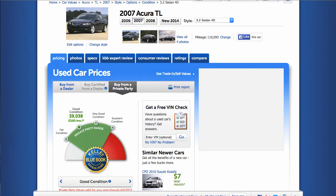Next car on our list is the Acura TL. Again, all these are '07, just because that's going to be the cheapest model year that's allowed for UberSelect, and all these are going to be your base, not the crazy options that you can get. But since they're most luxury brands, you're going to get a lot of options standard, and they are all leather. In this case, the '07 Acura TL, you're going to look at right around $9,000. This is really a luxury version of a Honda Accord.